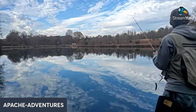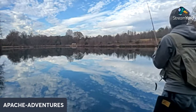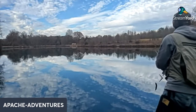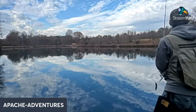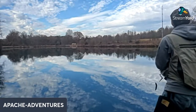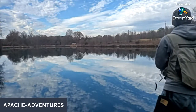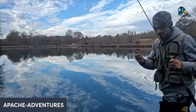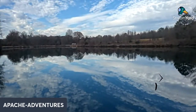Whoa. The weight. As soon as my line hit the water, something's moving. There's something big. That was a big wake, dude. All right, I'm about to switch profile. I'm going to go ahead and switch to a little paddle tail, see if I can get a big one.